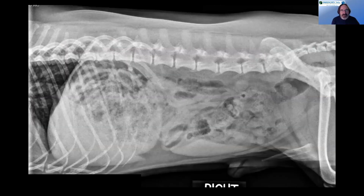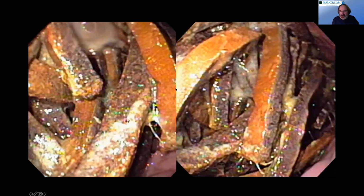Thank you. With that in mind, this leads into the final case I want to show. This was a 4-year-old dog who chewed up and ate entirely a 32-inch braided leather belt. You can see on the radiograph the distended stomach with foreign material inside. This is what it looks like endoscopically. He just chewed up all these braids individually. And you're looking at this saying, yeah, I could get these out, but are we better off going to surgery?